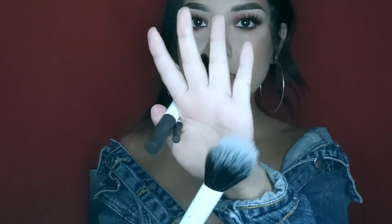But I really like this brush to bronze because it's really big. So either to bronze my face or to set my whole entire face with powder. This is the brush that I use. It's synthetic, so it's very soft. The bristles are everywhere. It doesn't shed. At least I haven't experienced any shedding with this brush, but I really like it because it gives me a very airbrush kind of feel to my face.